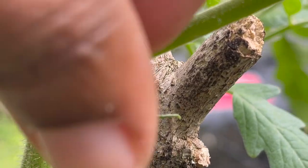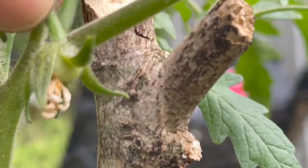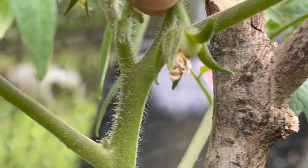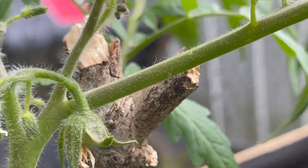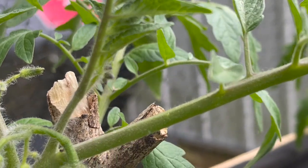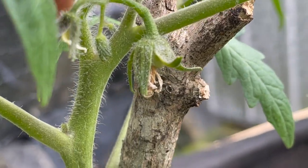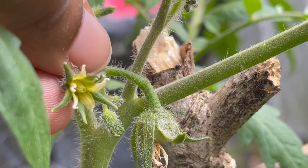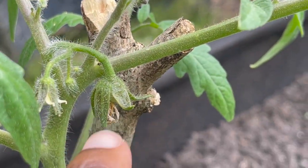And now there's a little tomato forming. Y'all see it? I think y'all can see it. So it's a little tomato. I'm excited. I don't know if it's supposed to be this tall to start a tomato or not. I need to make sure. If not, I need to cut it off. And hopefully that one will start a tomato soon, but that one's definitely starting a tomato.